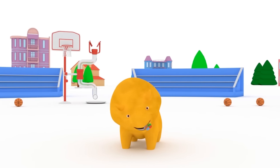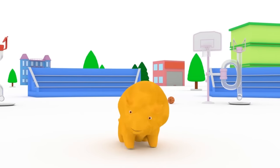Oh, will you look at your tongue, Dino? It's very colorful!